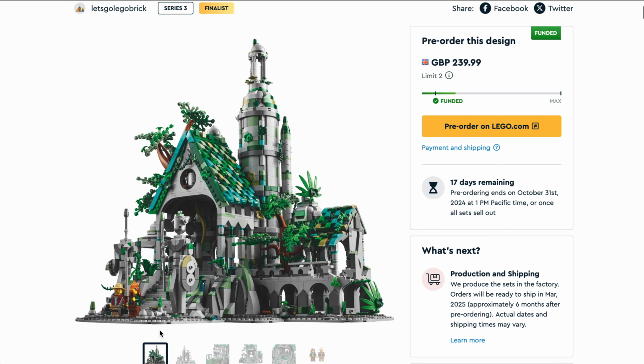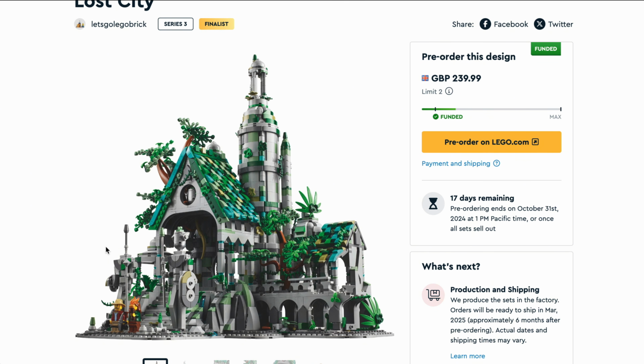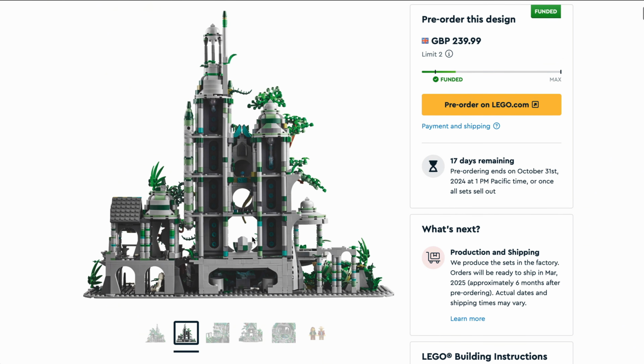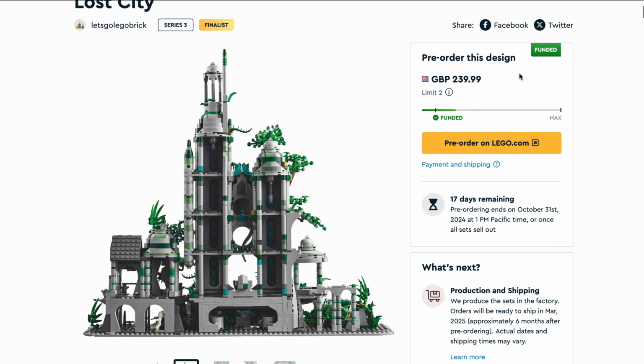To my mind, I'm thinking perhaps they wanted something that wasn't a castle, but they thought would therefore appeal to a wider range of people. Almost a bit of a safe bet, and yet it just missed out on so many fundamental things. I'm not surprised it didn't sell well.